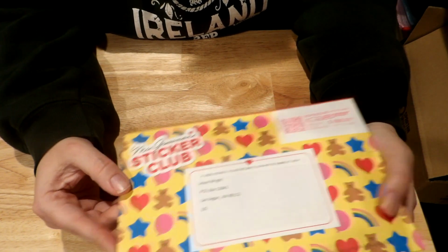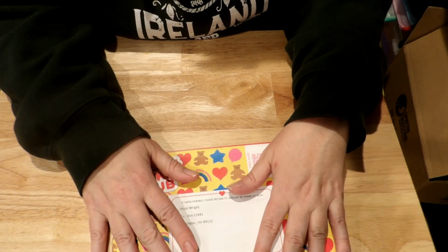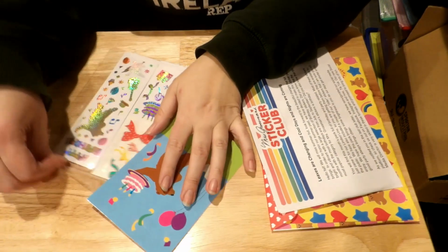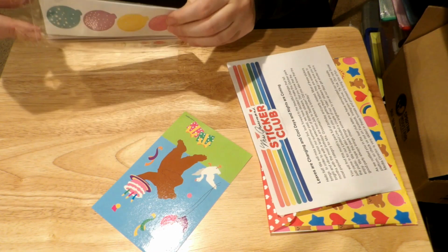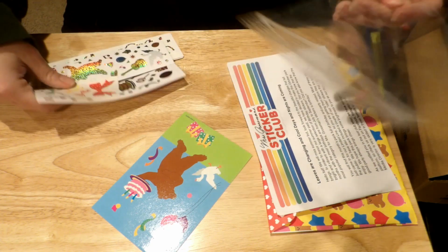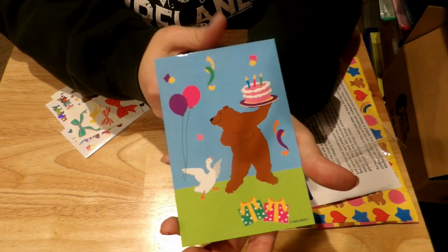So let me get this open and I will come back and show you what I got. Okay, I am back and it looks like this is the October pack. So let's get started by looking at the postcard first.